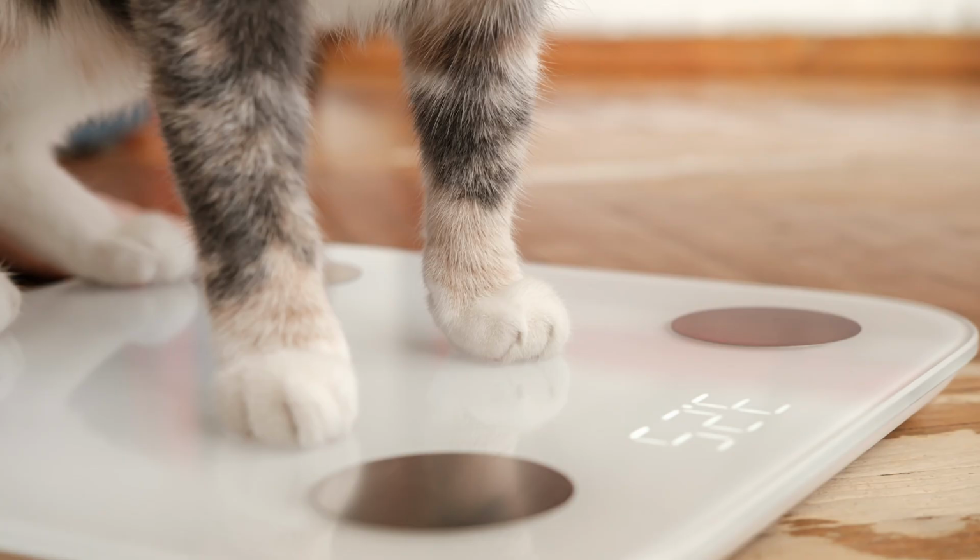Let's get to it. The first step is to weigh your cat. Didn't see that one coming, did you? You need to know how much your cat weighs to determine how much they should be eating daily. It varies from cat to cat, activity levels and age. As a general rule, adult cats, that is over 9 months of age, should be eating between 2 and 4% of their current body weight per day.